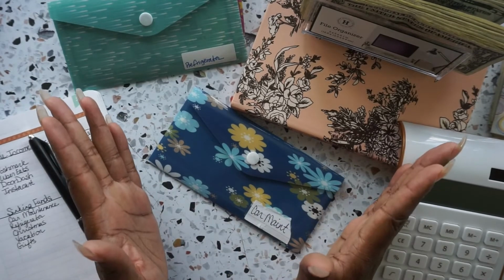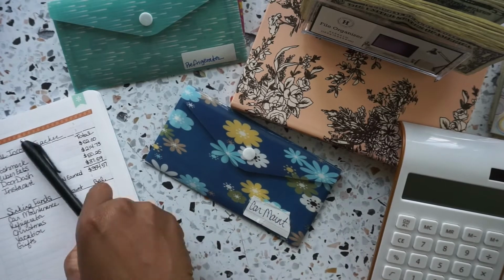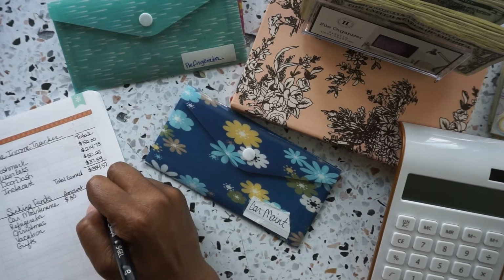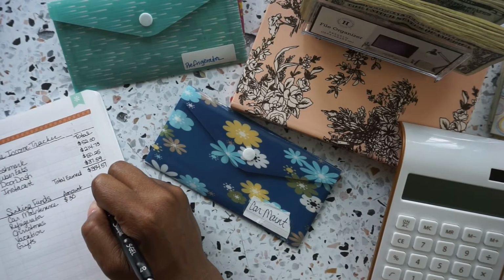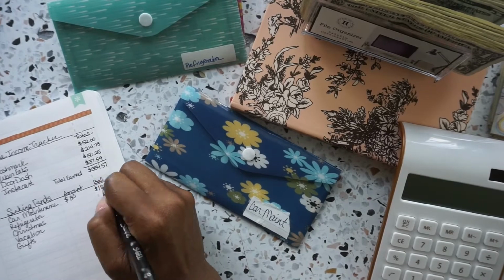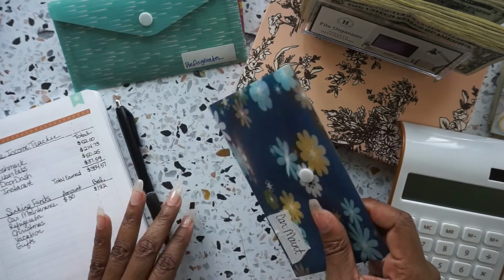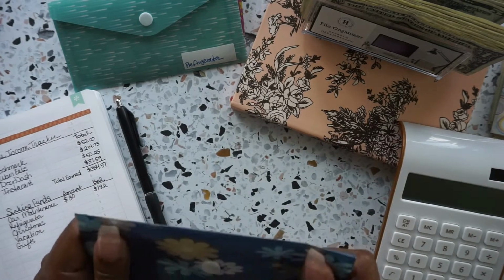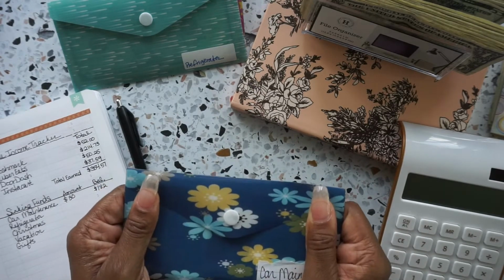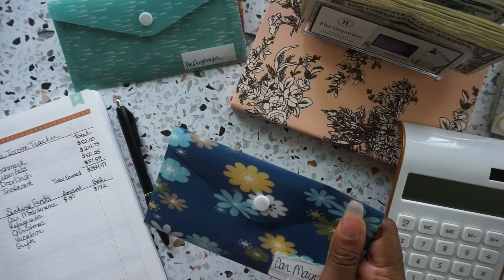Had no clue. So it's a good thing that I started this car maintenance envelope, because she would have no money, or we would have no money, because she's still in college. She's actually graduating in July. So it would all fall on me. So $100 will be coming out of this towards the oil change.